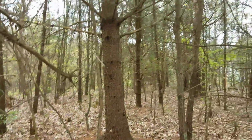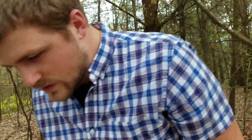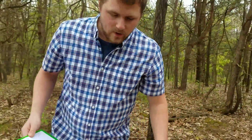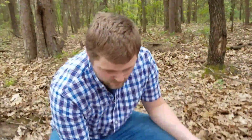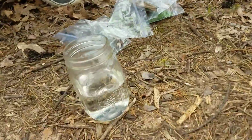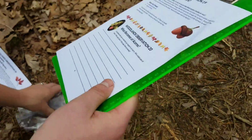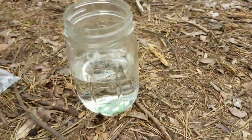So now what we're going to do is go to our glass of water that we brought with us, and we're going to drop a few of these in, just a few for the sake of time. All right, now, if you want to zoom in on the page here. So we got a glass of water, and of course it has to be in a mason jar, because that's what you do, all right?